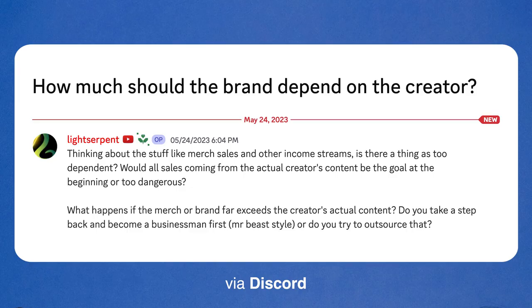Okay. Here's a question from the Discord from Light Serpent. How much should the brand depend on the creator? Thinking about stuff like merch sales and other income streams, is there such a thing as being too dependent? Would all sales coming from the actual creator's content be the goal at the beginning, or too dangerous?